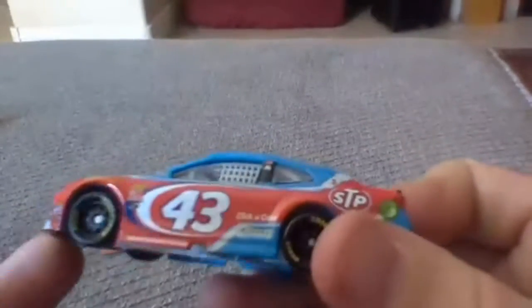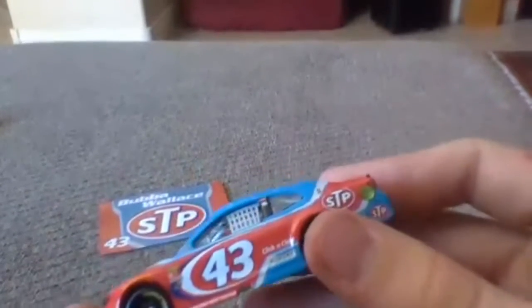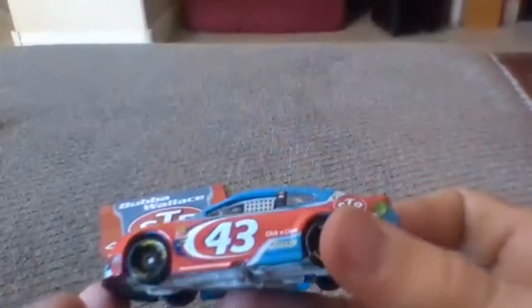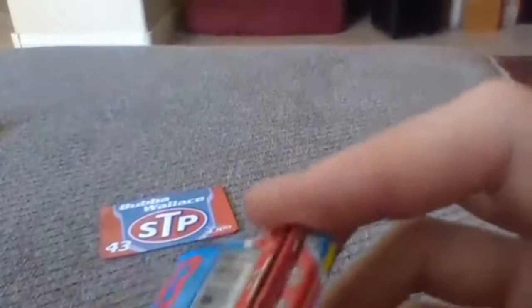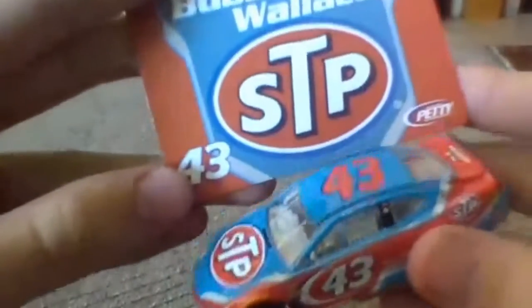And I really like the design. Then again, the Hendrick cars, they should kind of have this same basic look, especially with Chase Elliott and Alex Bowman in the 88 and in the 9. But yeah, the simple look. And that's what it comes with.